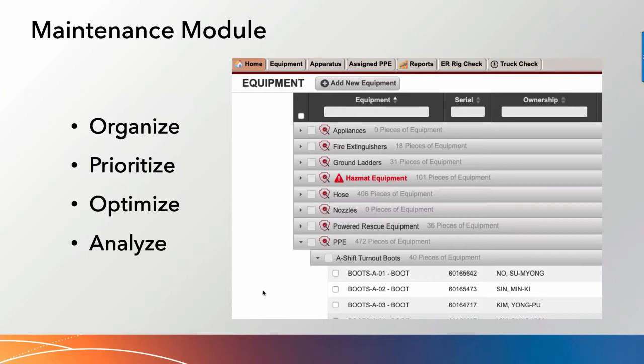After you prioritize, then the crews, the PPE managers, your SCBA techs can optimize how things are getting done, and then you're putting all this data in. Well, that's wonderful, but I've got to get data out so I know where we stand as an organization. And so reports, safety analytics, and other components in the system can help you tell your story and see where you're doing a great job and where you have opportunities to improve.